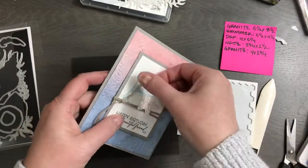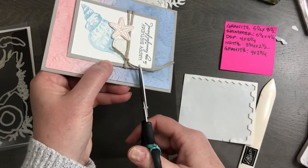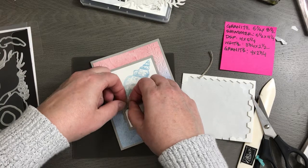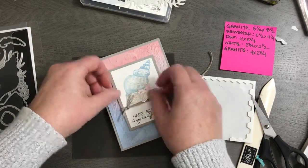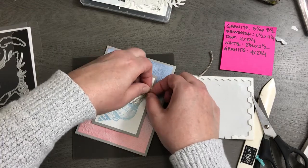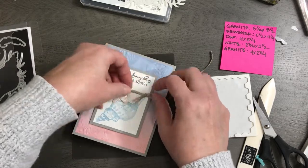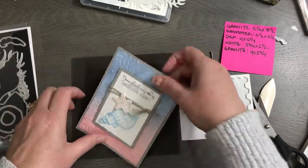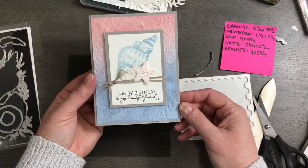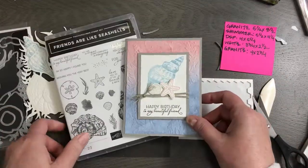All right, trim the extra off, and then I'm gonna fray it. And so all I'm gonna do is pull apart the braid. And I think that makes it look almost like netting, which kind of would work because this is like a beachy card, a beachy ocean card. So we're just gonna kind of fray those little edges there. And there we go. There we have a beautiful card, birthday card for your beautiful friend, using Friends Are Like Seashells. Yay!